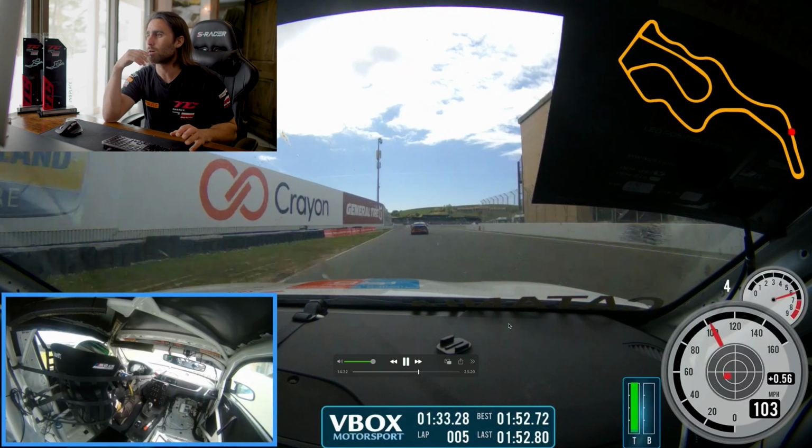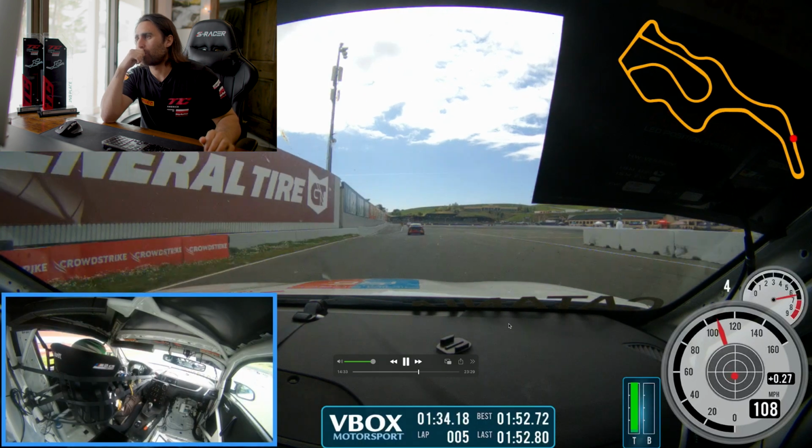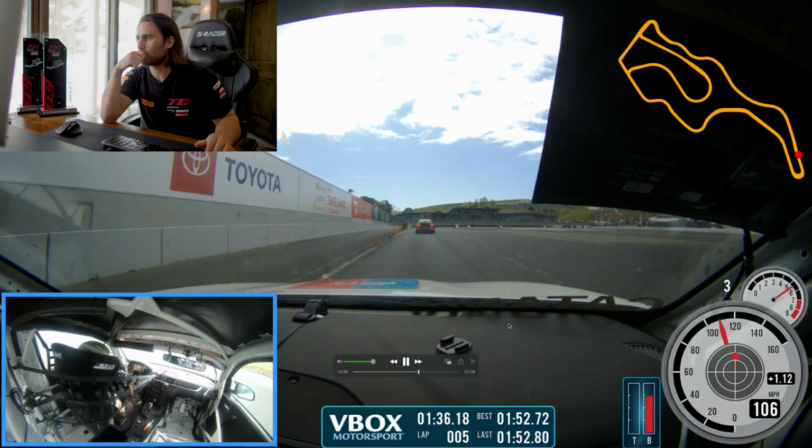Coming into the final corner, turn 12 here, top of fourth gear. Our brake marker is about the pit cones here on the left. You'll start to see those just ahead of me here. Down 2 gears to second.